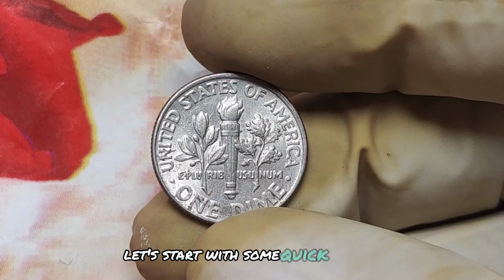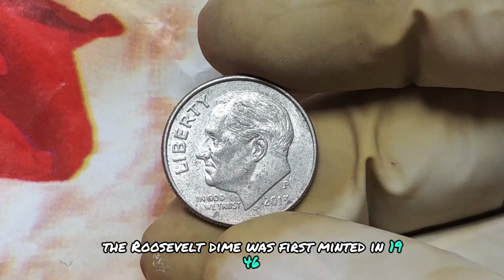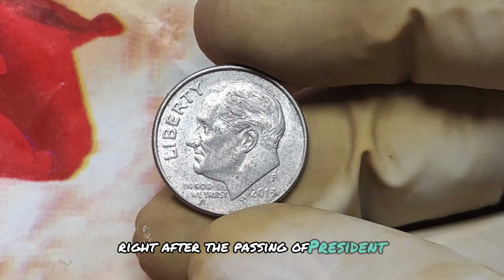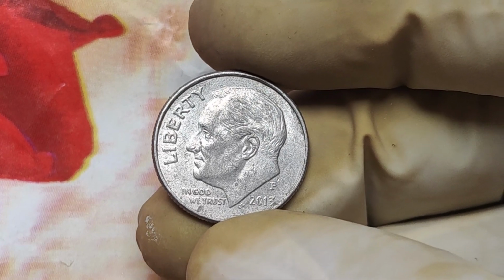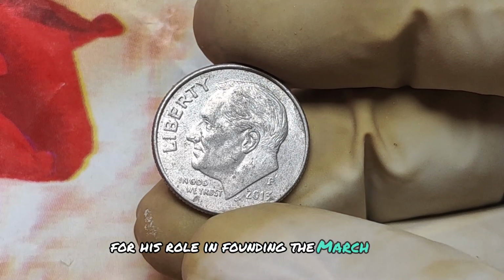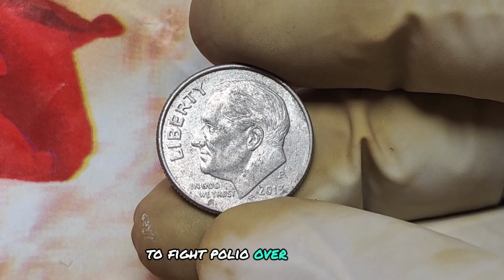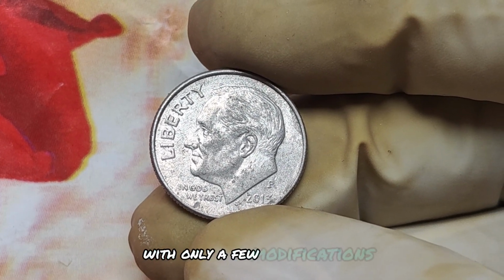Let's start with some quick history. The Roosevelt dime was first minted in 1946, right after the passing of President Franklin D. Roosevelt. Designed by John R. Sinnock, this dime honors Roosevelt for his role in founding the March of Dimes to fight polio. Over the years, the Roosevelt dime has stayed in circulation with only a few modifications.